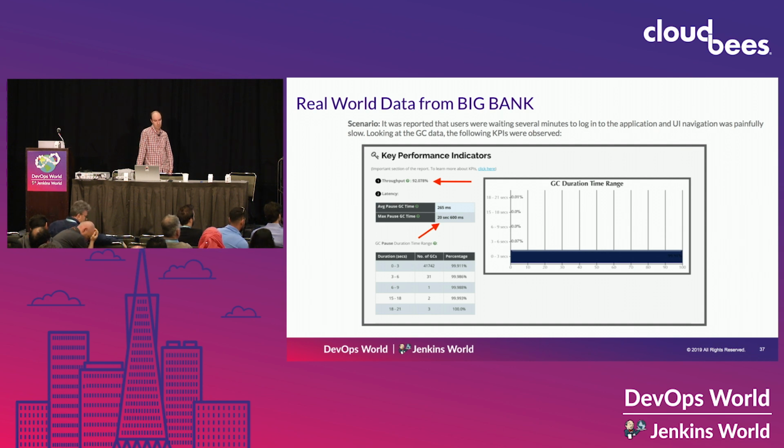And what that means is that 8% of the time, the application is spent in garbage collection cycles. So if you look at the number of garbage collection cycles below that, it's almost 42,000 garbage collection cycles over a 72-hour period. And I see that the max garbage collection pause time is over 20 seconds. That means that when there's a garbage collection event at the 20-second mark, the application is unresponsive.